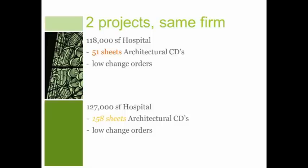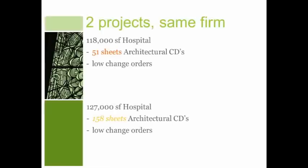Now, this is not an apple and an orange, but it's really kind of a Granny Smith and a Golden Delicious. The 118,000 foot hospital was kind of medium design. The 127,000 footer, that was a higher design project. So we'll give them a little bit of leeway here for that. But nonetheless, within the same firm, what a disparity in the production effort. Interestingly, I consulted a little bit with the team on the 158 sheet set, and suggested ways that they might want to do it differently to save time and documentation, and their comment was interesting. They said, well, we've got a really good fee on this job, so it doesn't matter.